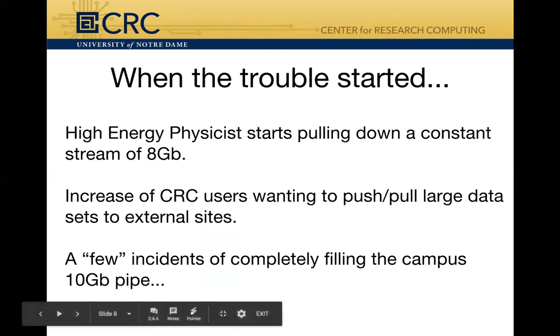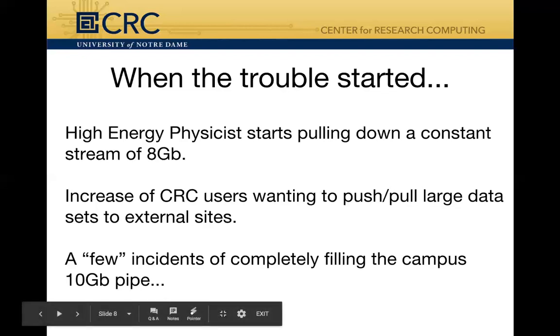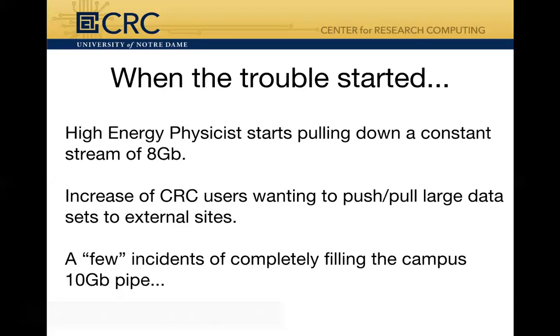And then there were a couple incidences where we completely filled the 10 gig pipe. So we would have our physicists, and either their process would run away and fill the 10 gig pipe, or other people moving data would fill the 10 gig pipe. Now, the first couple times, we just got phone calls and were kind of told, please stop doing this. Then there was an incident, well, this is what I heard, where they were doing an interview over Skype with a high-profile person that they were trying to woo to be a faculty member, and we killed that interview connection. And not only that, they couldn't restart it because the pipe was full.